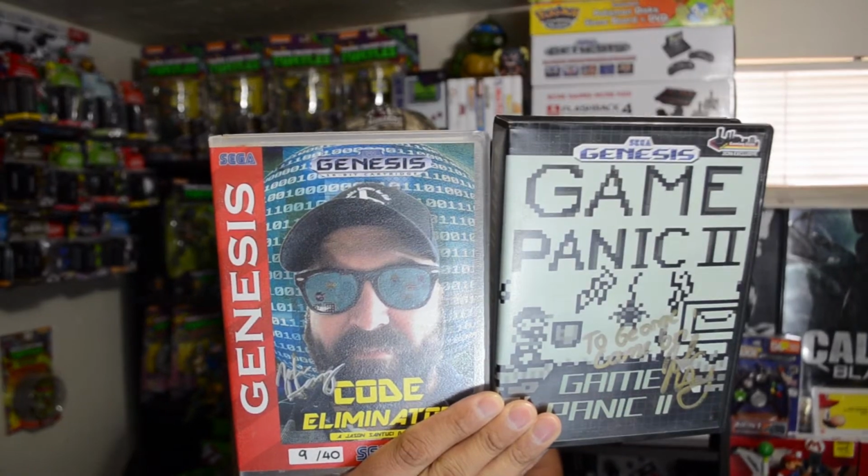The last 3 years that we've gone to PRGE, we've made it a point to go visit John Hancock at his booth and try and buy one of his games. In 2015 and 2016, these are the two games that we purchased from him. Code Eliminator and Game Panic 2. Last year, we actually bought an extra copy and brought it back for Joel up in Albuquerque from the channel Media Glitch, since we know that he is a Sega Genesis fan.